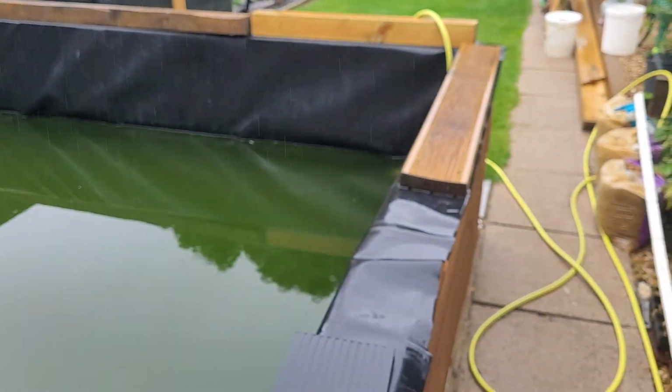We've had nothing but heavy rain all night. It's still absolutely peeing it down at the moment, and I've had to drain some of the pond. The actual pond has gone up by nearly 6 inches overnight. So yeah, we will definitely be sorting out the overflow once it's all finished. But let me spin you around and show you quickly.